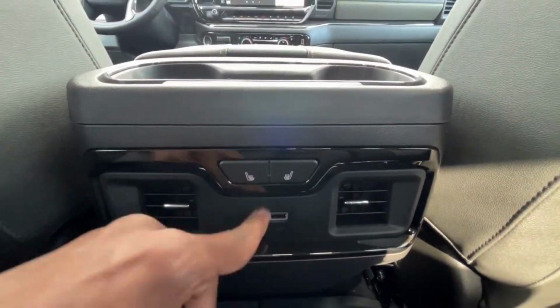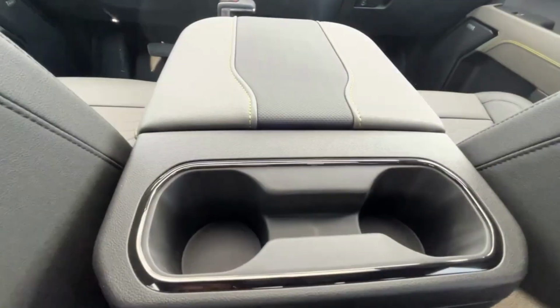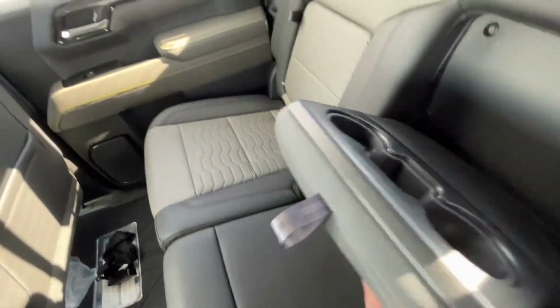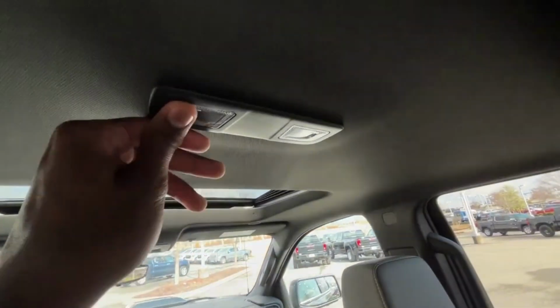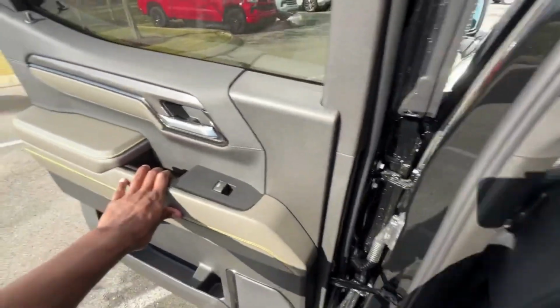And then here we have our 3-stage heated outboard seat controls there, along with the USB-C, USB-A input, AC vents there, cup holders, and then 2 more cup holders in a little center storage space in the center seat that folds down. And then we do have clothes hangers on either side. And then we have grab bars on the front there. And then even having the premium dome lights here, I love that. And now let's go ahead and check out the back.